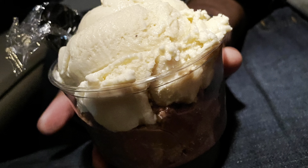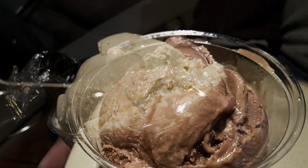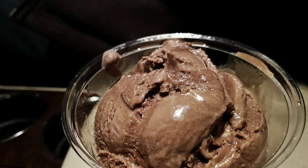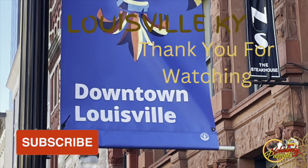So when you go to Louisville, make sure you try the food. They have great food there. And to be quite honest with you, we ate so much. It seemed like we were eating the whole time because we were just there for, you know, two nights. But make sure you stop by the Louisville Cream to get you some dessert next time you're in Louisville.